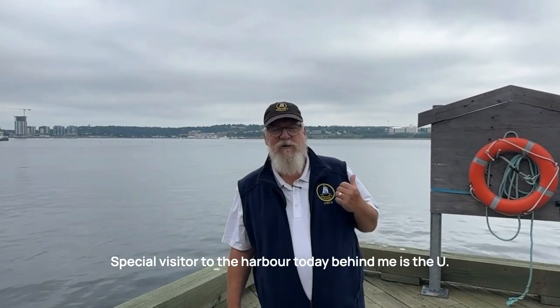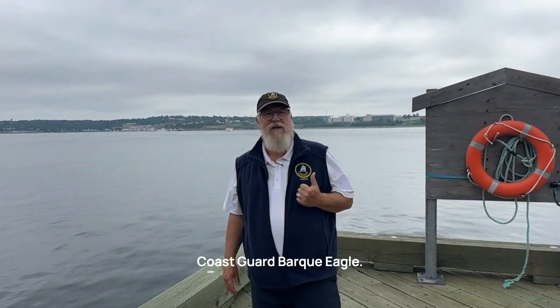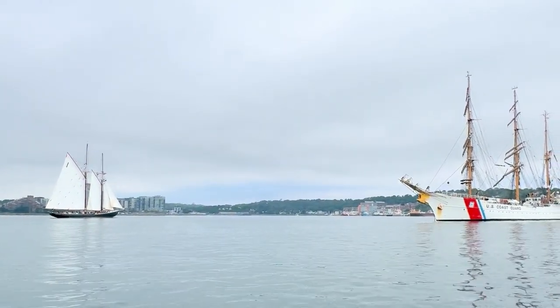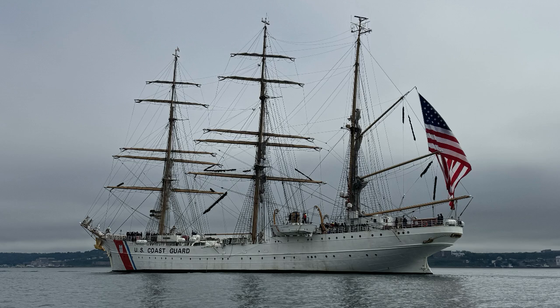They're just doing a bit of work on the wharf, and so she'll be back here later in the summer. Special visitor to the harbor today behind me is the U.S. Coast Guard bark Eagle. She belongs to the U.S. Coast Guard, and it's their training ship. So it's lovely to have another tall ship in the harbor. Great to see her come in this morning. I think she's going to Pier 20 to the cruise ship docks tomorrow.